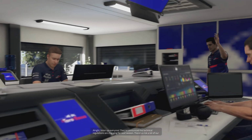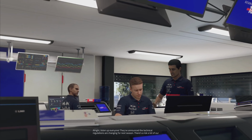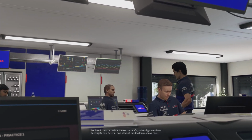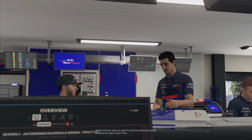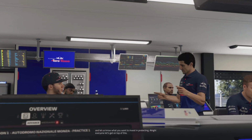Alright, listen up everyone. They've announced that the technical regulations are changing for next season. Now there's a risk a lot of our hard work could be undone if we're not careful, so let's figure out how to mitigate this. Drivers, take a look at the developments we have and let us know what you want to invest in protecting. Alright everyone, let's get on top of this.